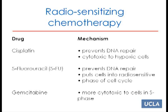And the major drugs are the cisplatin, of course, 5-FU, and then more recently gemcitabine, all kind of work pretty much the same way in terms of radiation sensitizing. They mostly prevent DNA repair. So radiation, ionizing radiation causes DNA damage, and these drugs prevent some of the repair mechanisms, and so it enhances the cell kill effect of radiation.